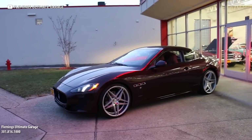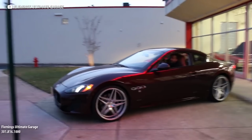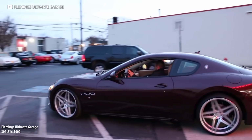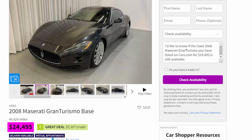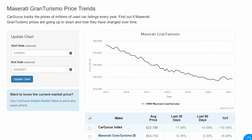But the good news is that because they are so unreliable, their prices drop faster than the 1930s stock market crash. And that means that you can buy one for a fifth of their original price. Just check out this 2008 with under 50,000 miles. And to put this into perspective, this Italian V8 sports car lost $2 of value every single mile it traveled. If your Camry was the same way, you'd have to pay people to take it by the time its warranty was up.